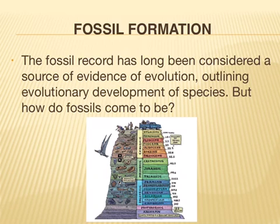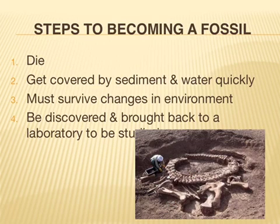And you'll see down there a cool picture of fossils in the different eras throughout time. So, we're going to first start off talking about how fossils become formed and the steps to becoming a fossil. First and foremost, you want to actually die, because fossils aren't living things, obviously. So, that's your main goal right there.